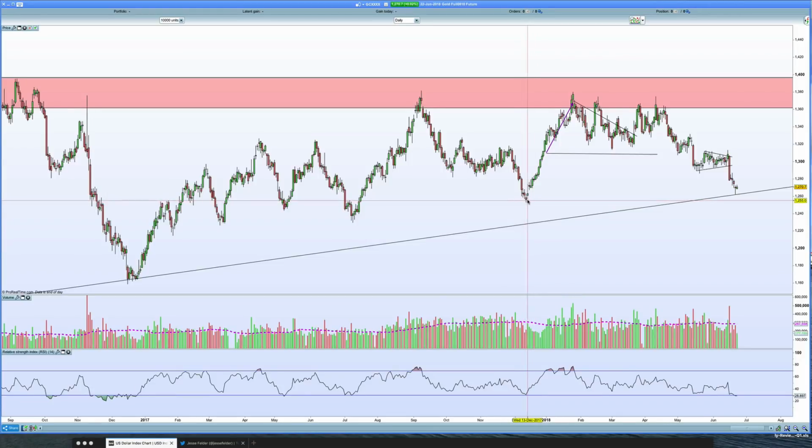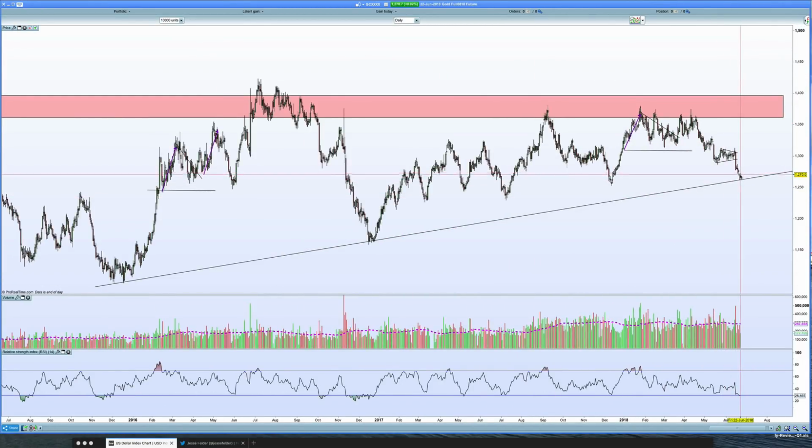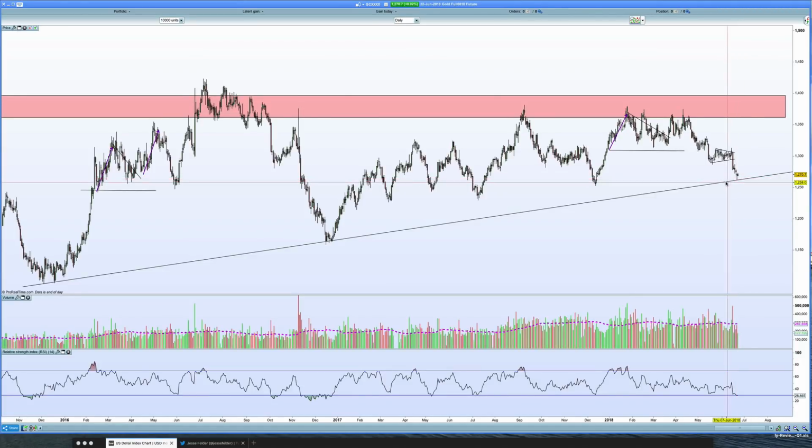This 1255 level was the low in December, and we've got this rising lower trend line as well. So potentially, some very early signs of a bottom there.